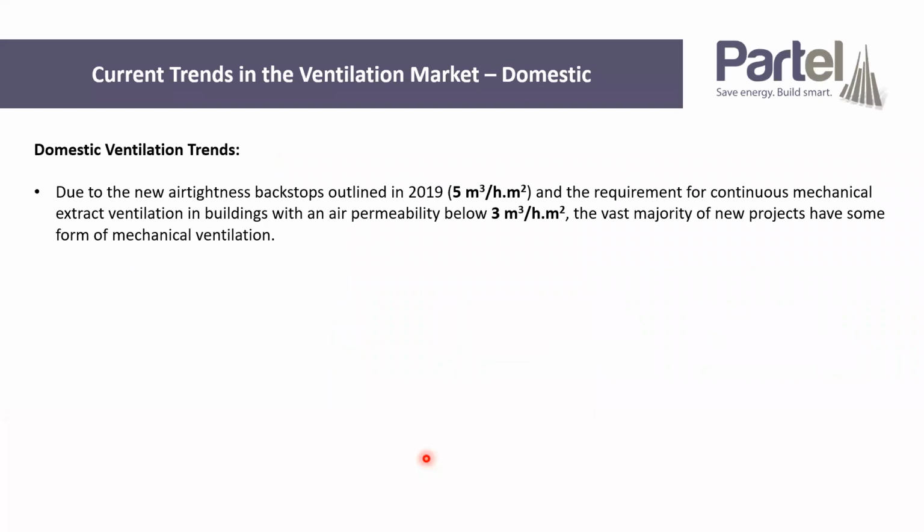So I tried to break it down into different sectors. First thing I'm looking at are the current trends in the domestic ventilation market, and they differ quite a bit from the non-domestic. In terms of domestic ventilation, because of the new regulations that came in with the new Part L in 2019, which requires an air tightness of no higher than 5 meters cubed per hour per meter squared, and the requirements that came in Part F, which require mechanical ventilation if you go below 3.